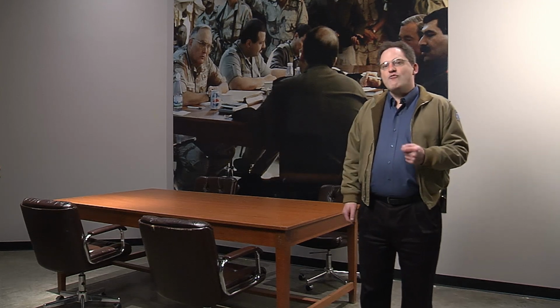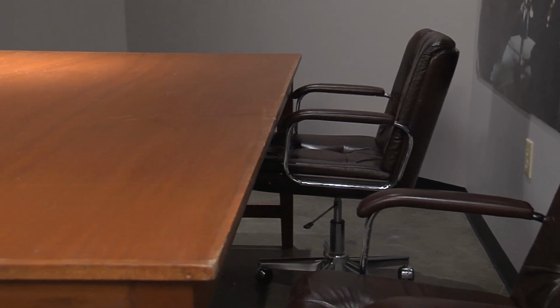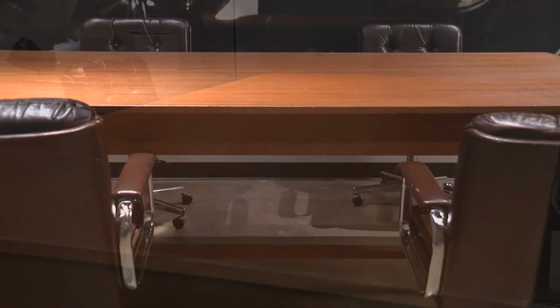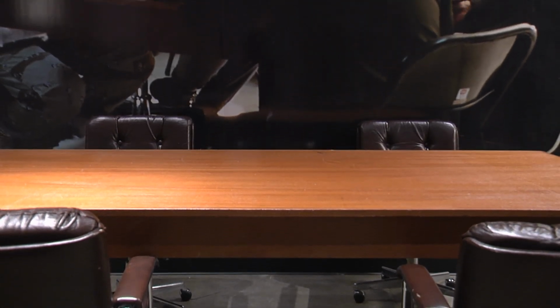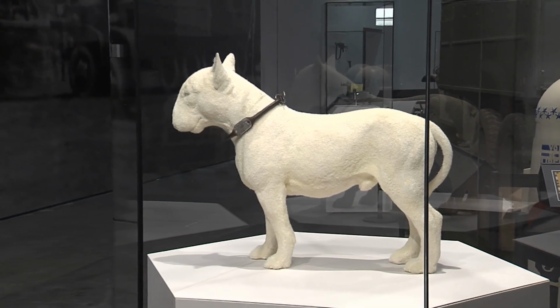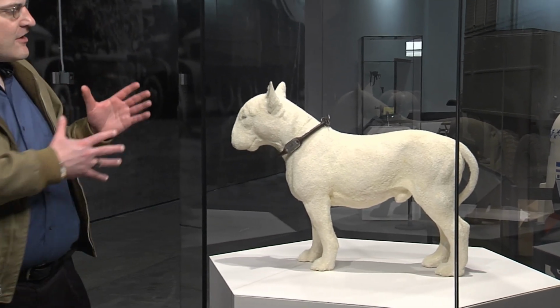I'm standing in our Ending Wars section, which deals with Army strategic leaders that make the difference at the end of America's conflicts. This table and chairs next to me is the table and chairs used for the signing of the truce at the end of the Persian Gulf War in 1991. A photo of that meeting is on the wall behind me. These items were boxed up and shipped after the war to the Army Depot at Anniston, Alabama, where they sat in a crate for 20 years before being transferred to Fort Knox, and now they'll be on display for the first time ever.